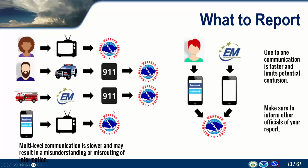Now, there are lots of different ways to report. You can report to your favorite television meteorologist, and we're not discouraging you from doing so. But if you do so, realize that they may take a couple of minutes to a couple of hours to get that information to us. You may call your county or your non-emergency number, and that will go through emergency services eventually to us in a roundabout way. You may report to your fire department or the emergency manager. That will get to us in a roundabout way. You may report in other mediums that eventually get to us.